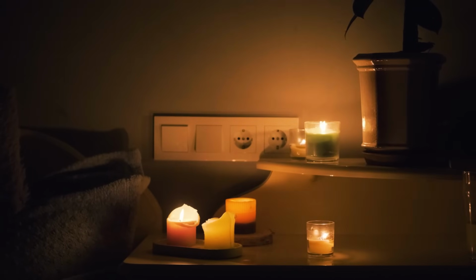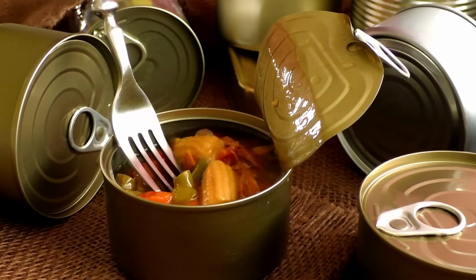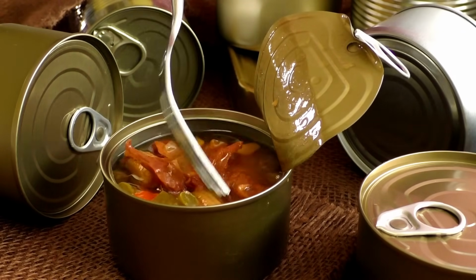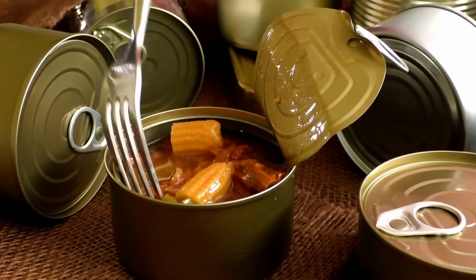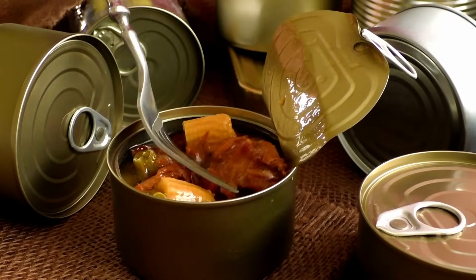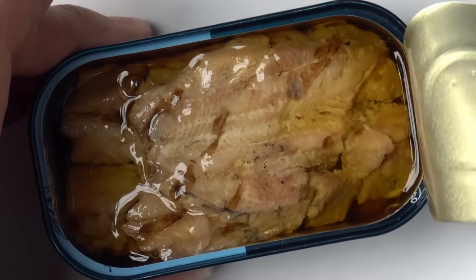Let's face it, when the lights go out and chaos sets in, your body is under intense stress. Stress depletes your stores of vital nutrients faster than you'd think. That's why having canned fish, especially salmon, can be a game changer. It's loaded with omega-3 fatty acids, which are crucial for keeping inflammation at bay, boosting brain function, and even helping to stabilize your mood. When the world is falling apart, you'll want every mental edge you can get, and omega-3s are like a survival cheat code for your mind.